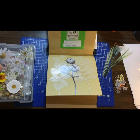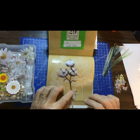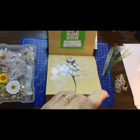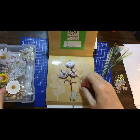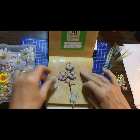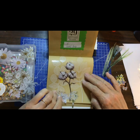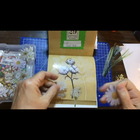Alright, let us put our flowers on the page. Let's see where we're going to put these things.